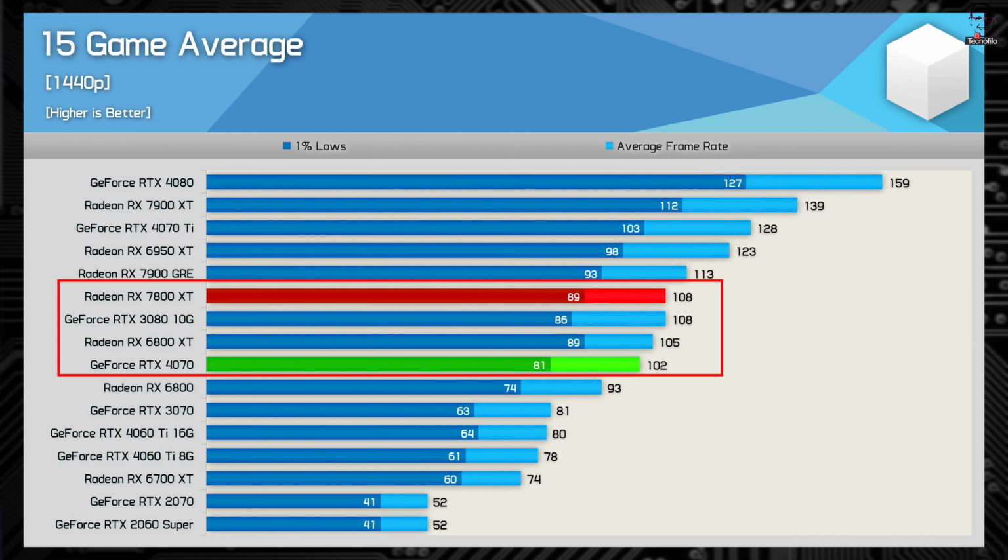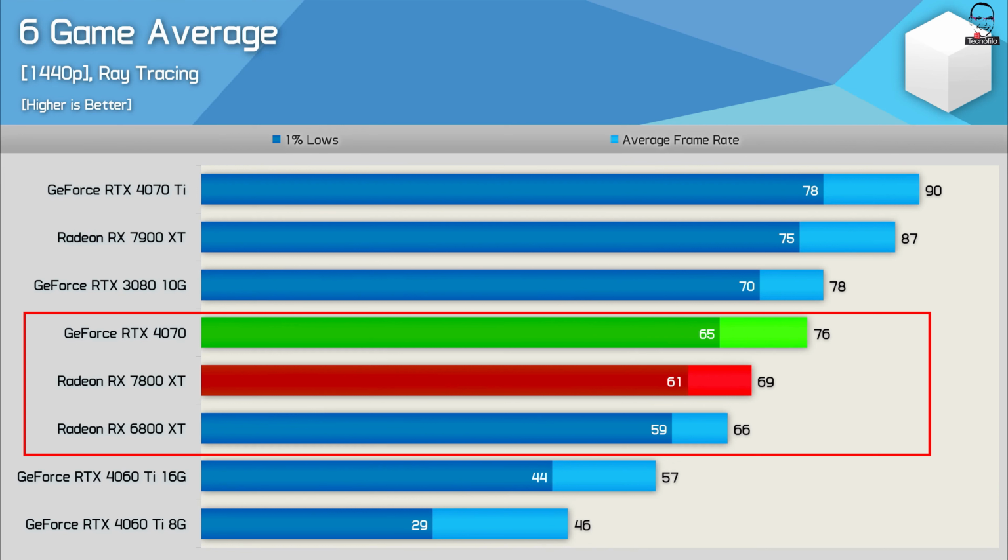So now let's do it. Oh, they did it. Let's watch this 6 game average at 1440p, but in ray tracing. This is the jewel, but this is only titles with ray tracing, because the RTX 4070 is 76 versus the 7800 XT 69 and the 6800 XT 66. So this is clearly the information that we have here, and we can compare, and it makes sense.